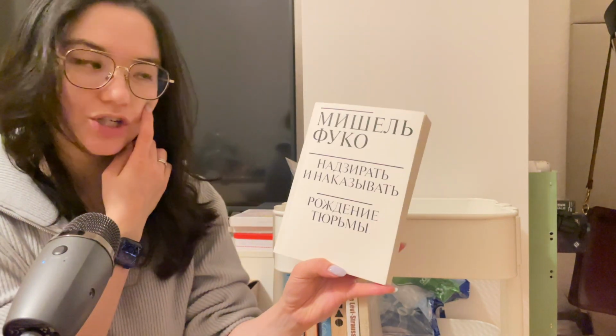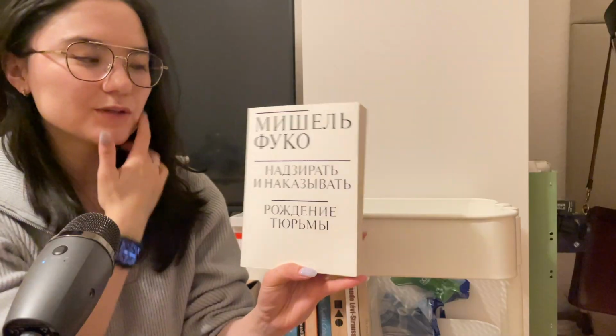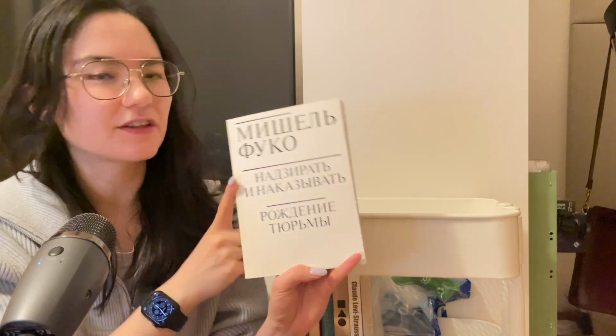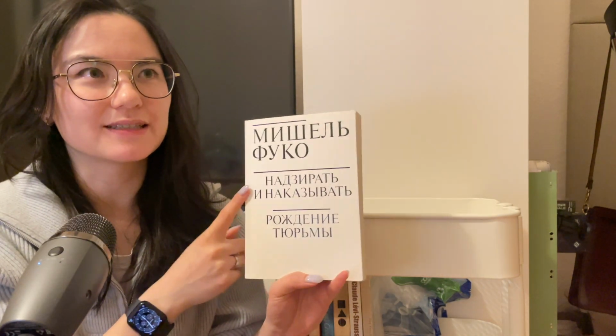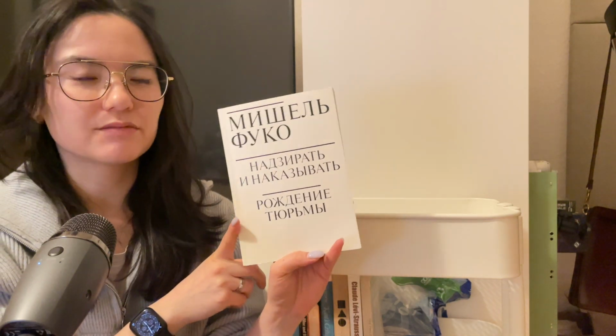Oh yeah, Michel Foucault, The Archaeology of Knowledge. I never finished that. I actually had a lot of problems with reading his work in English translation. On the other hand, I have also here Michel Foucault, but in Russian, and that was easier to read, but still quite complicated, of course. This book consists of two of his works. I think the first one is translated in English as Discipline and Punish, and the second one is, well, I guess The Birth of the Prison. Certainly in French, it's called The Birth of the Prison.